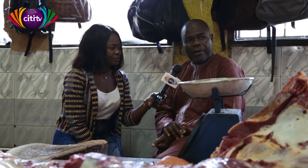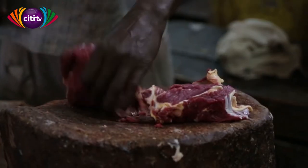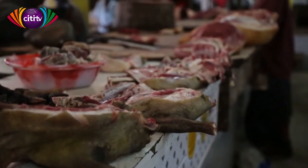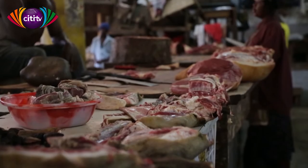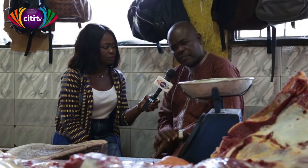I'm Mohammed Abdul Karim. Okay, so I see a lot of meat here. Tell me, what are the types of meat I saw? This is cow meat, that's beef. How is it processed? Okay, we slaughter at the abattoir, and then we bring it down to the market and sell it.